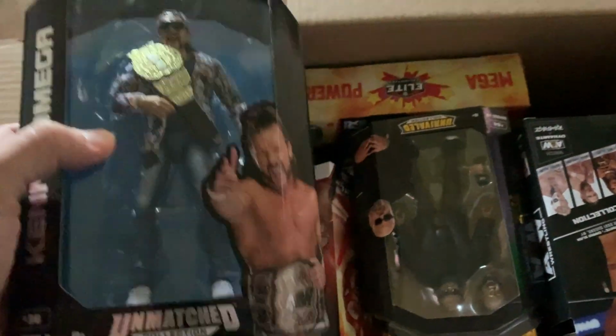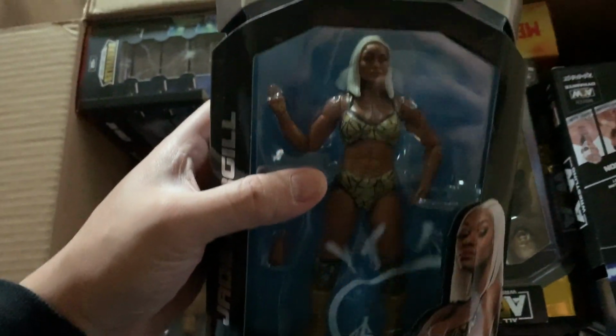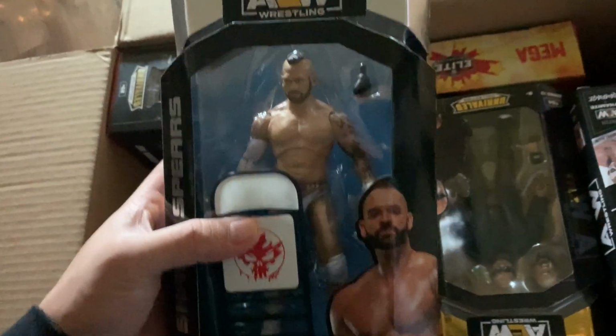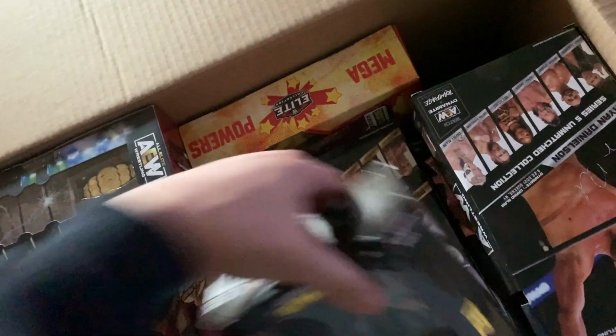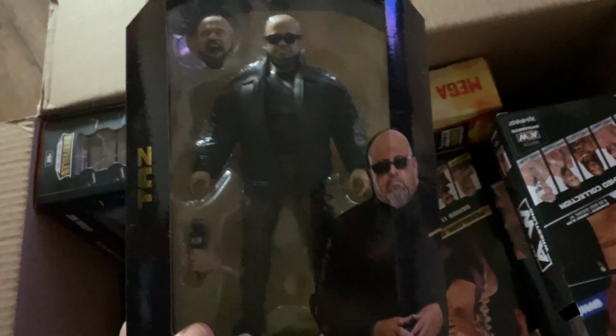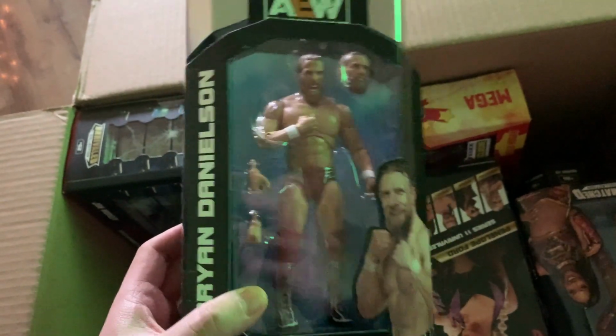Series 5 Kenny Omega. Stacking up on the floor here. We got Unmatched Series 4 Jade Cargill. Super cool. We got the Chairman Sean Spears. This one's one of my favorites from the set. It's a good figure. And then we got Unrivaled Series 10 Taz. Still no chase. We got one of my favorites, Bryan Danielson, no chase as well. That's a bummer, but it's all good.